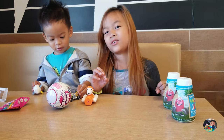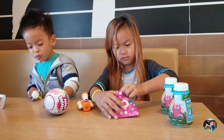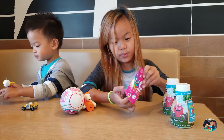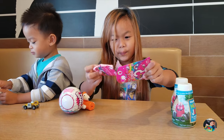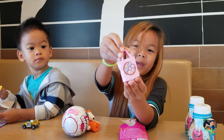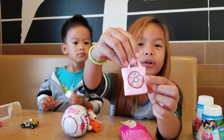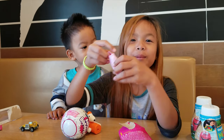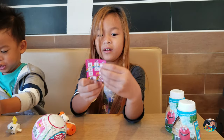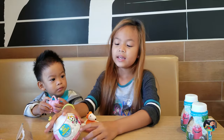Let's open the next toy, the Barbie from Barbie. See what I do when he gets. I got a small purse. It's so pink, and pink is my favorite color. It has donuts. Who does a bite on the donut? I did. You can get clothes and purse or everything. That's cool. Well, I got the donut. He just said Barbie. This is the last toy.